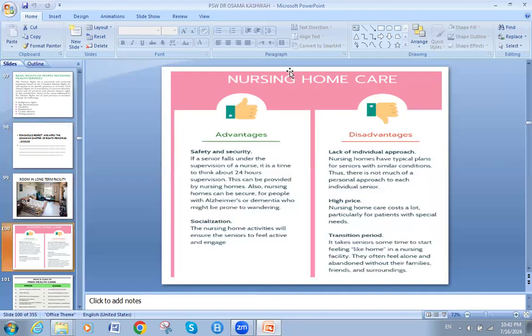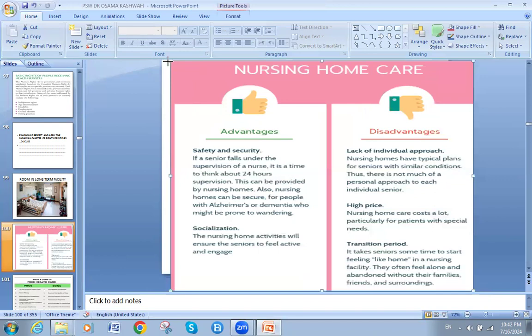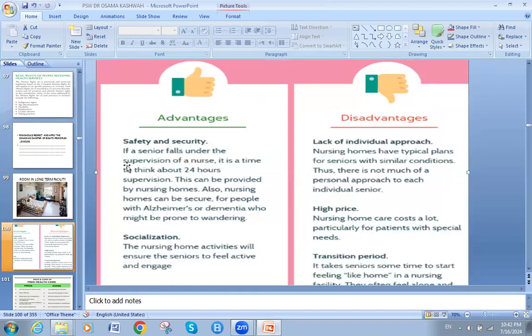Now we want to move to another part, which is nursing home care: the advantages and disadvantages of nursing home care. So the advantages of nursing home care, as you see here, and I will just enlarge it so everybody can see it properly. Then we will put it back down.